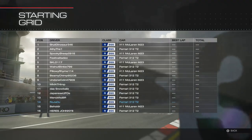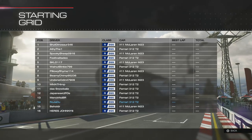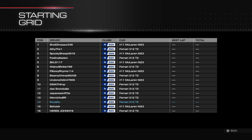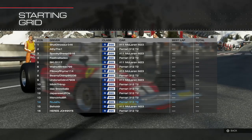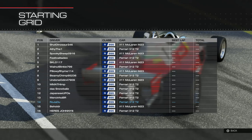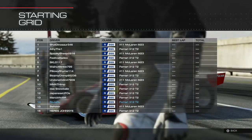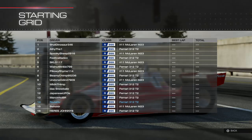And the starting grid tells us here in 1970s Grand Prix Saturday that Shut Dinosaur still has the pole, and all the others are back. We'll see who does it. Shut Dinosaur in that orange McLaren has been tough all day. Athey the One in the black Ferrari has been a good racer. You see Spooky Sheep in there in their McLaren, Skilled in that red McLaren. Walnut Binky, I think Walnut Binky might have gotten up there for a third in a blue Ferrari. And our friends, of course.